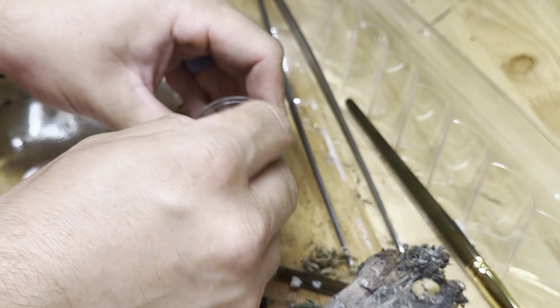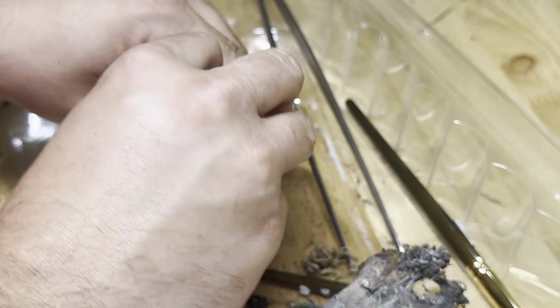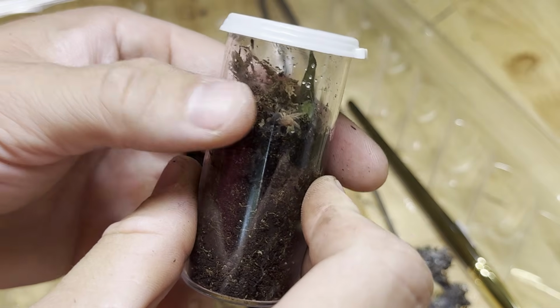When they were this small, sphagnum moss is so perfect for hides for them, because it doesn't take much to create a lot of cover, and it holds moisture too when you wet the enclosure.